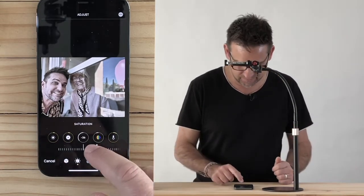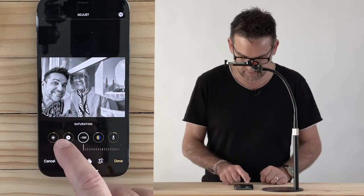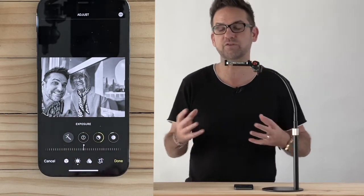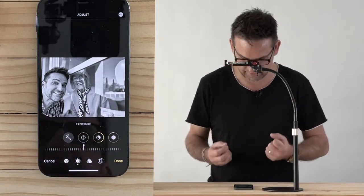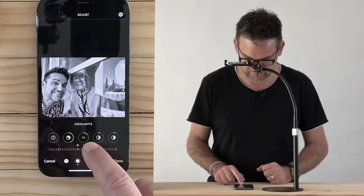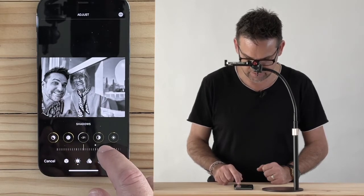So to do that, what I do is I take all the saturation out. And then I find I need to play with a few more properties, because once we go black and white, we do need to play with a few different values and properties of light in the image to really accentuate the black and white choice. So one of the first things I do is I go to highlights, and I see if I need to lift any of the highlights. Then shadows, I always crush the shadows a little bit.